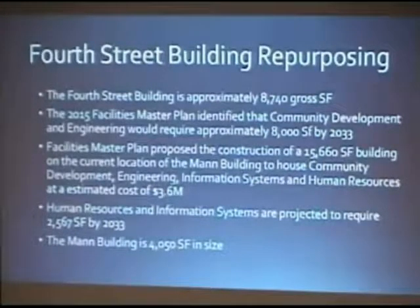We were able to find out that the Mann building was not structurally unsound. We had a structural engineering firm take a look at it. They determined that the cracking in the building was superficial, so it could be reconfigured on the interior at a fairly reasonable cost, and the exterior could be resurfaced in order to serve the city's needs for years to come.